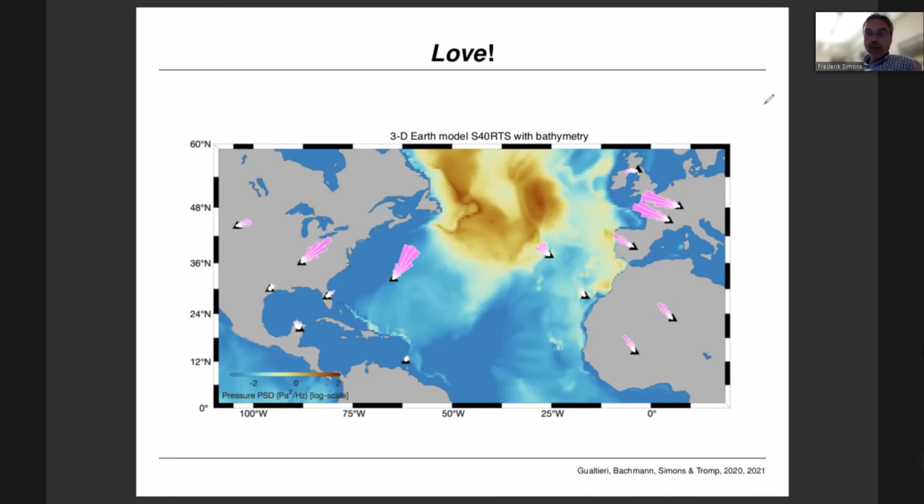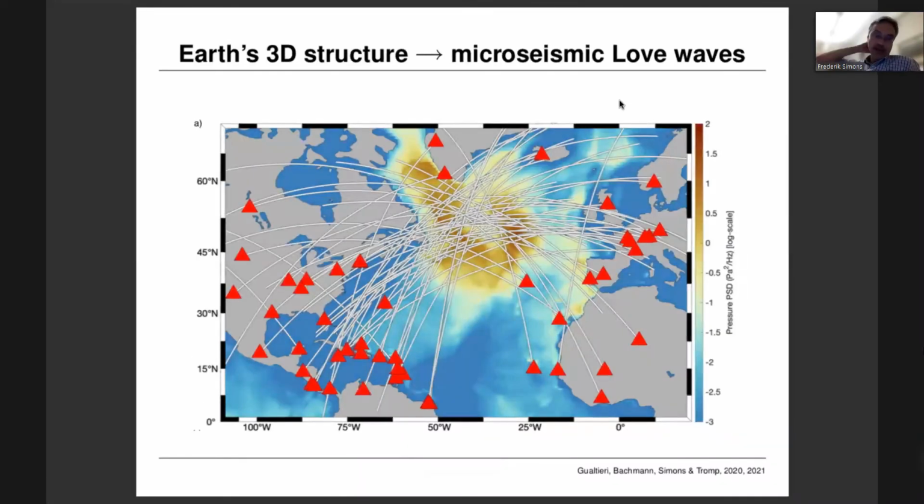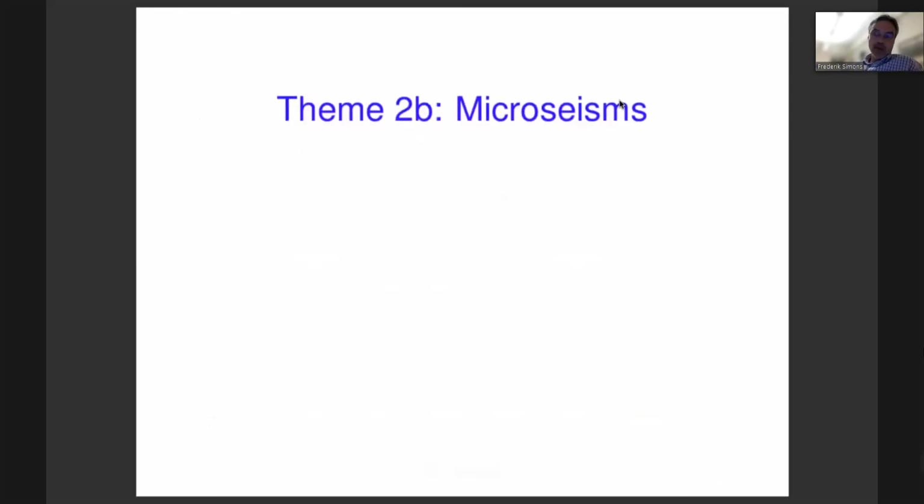Similar analyses have been done for other types of noise, but not for Love wave types. So we were able to explain quantitatively the presence of Love waves, the mechanism by which they are generated, the reconciliation with observations, and also the directionality that shows you where, if we just connect these things by great circles, we are seeing where those things are generated. So to me, that really ties together the story on microseisms as well.